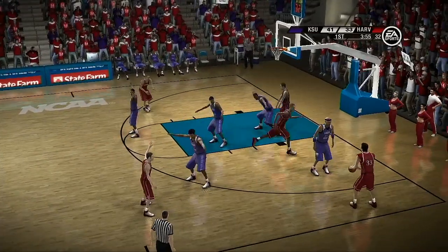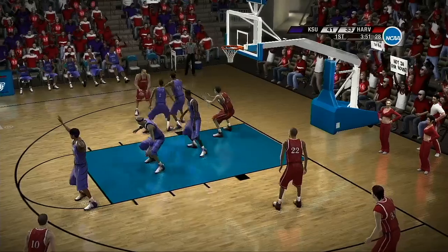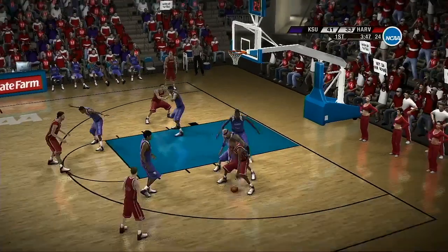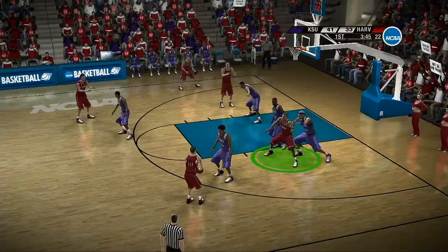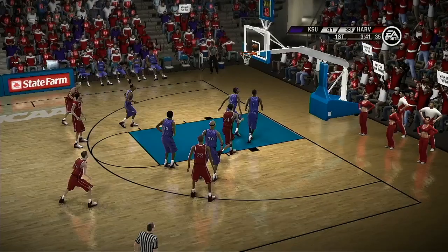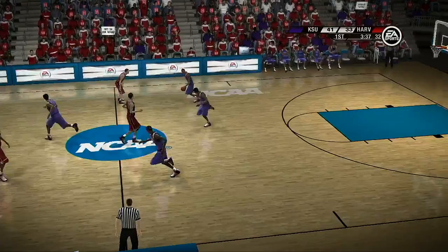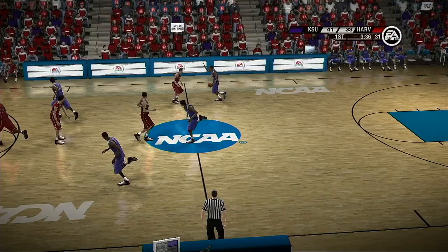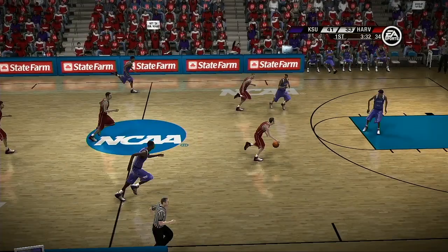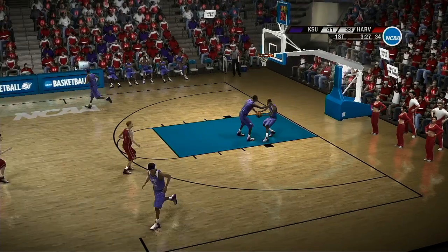Work the perimeter. Spacing so important. Get 15 to 17 feet apart. Here's the toss back out from the post. I tell you, coach's dream when your post player can be an exceptional passer. From right in the circle, he misses the fadeaway. Look at that spacing. That was really a nonchalant pass. Get that sucker out of the game, man.